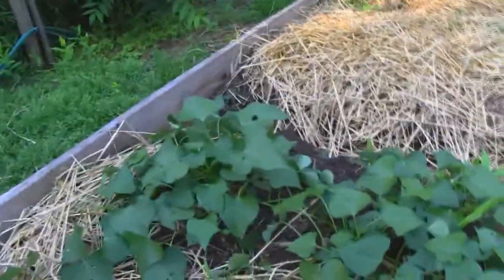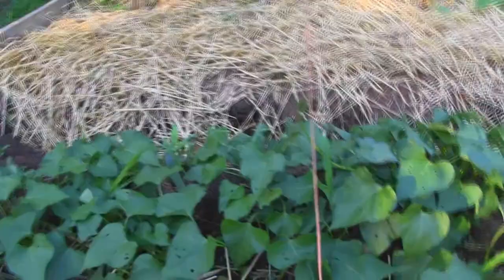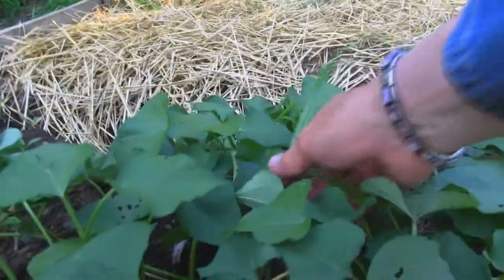Sweet potatoes, they are just doing fine. Nice, deep green leaves, and they're starting to consume this bed. I got a little weeding to do here, like this, because we don't want grass growing in between there. And there's a few weeds we got to pull out. But in general, they're doing very nicely.